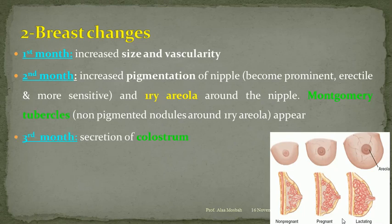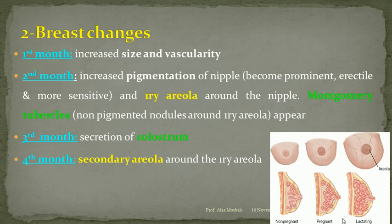In the third month, secretion of colostrum may start. At the fourth month, the secondary areola appears around the primary areola, which is a hyperpigmented area. So we have hyperpigmentation around the nipple, the primary areola, then the secondary areola in the fourth month.